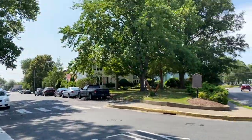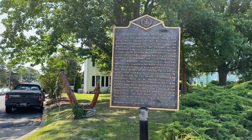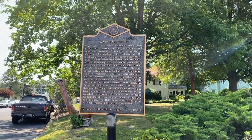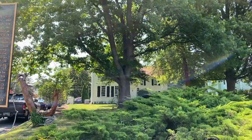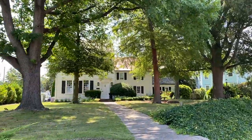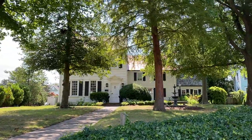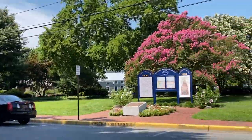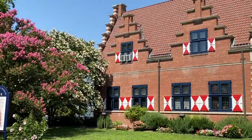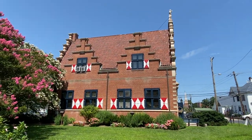All right, made it. I'm going to check out this little display over here and go inside. So back here is the David Hall House. Looks like he was a colonel during the Revolutionary War and also Delaware governor. So, yeah, I'm not going to walk up there, but there you go. Pretty cool architecture.